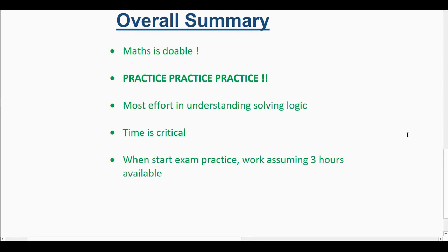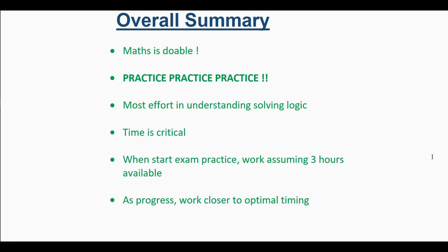Once you're comfortable with the material and feel ready to practice for the exam, first start off assuming 3 hours available to work on all the questions. That's a good starting point. Once you've practiced a few past exams and have a better feel for time, start to work closer towards the optimal timings as summarized in the tables earlier, which you can find right now under the resources.